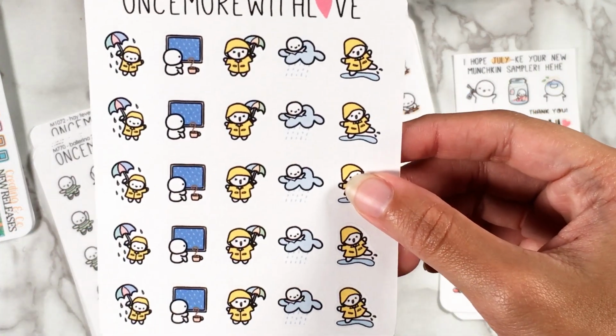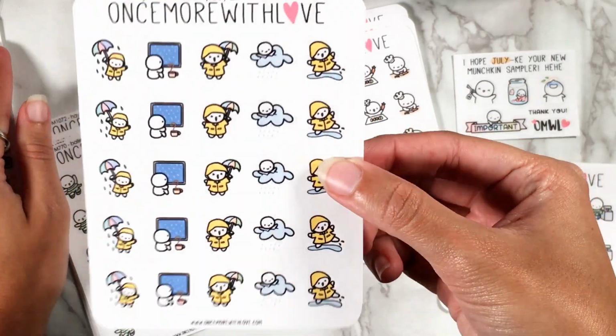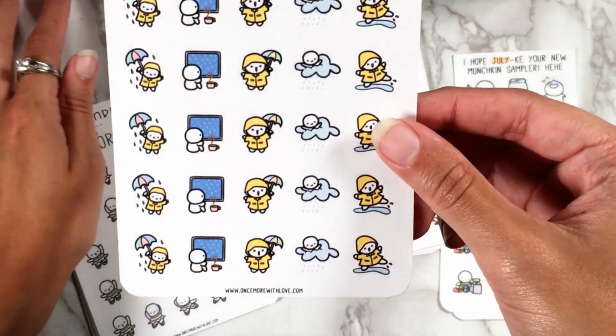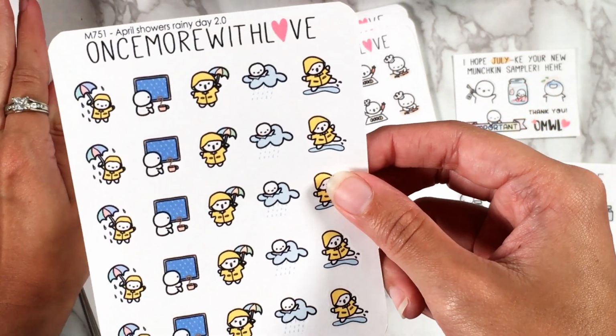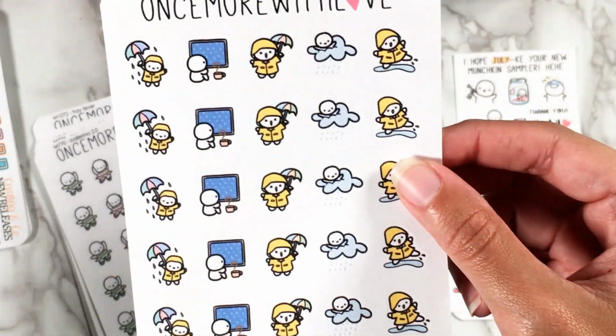All right, rainy day. I just really needed small rainy day stickers. I had big ones, and this is something that I put in a little thing pretty much every time. So I need smaller stickers that are little thing size, and there you go. I love all of these.